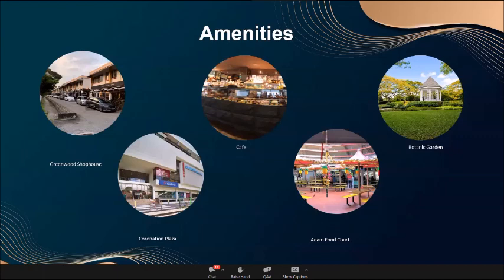All right, this is the Greenwood shop house, and then opposite, as I mentioned, Coronation Plaza, you have a big NTUC FairPrice, and then you have UOB Bank. You have a very nice waffle place inside, a lot of things to eat. And there's a lot of cafes along the street as well. Eden Food Court is over there, and then also the Botanic Garden.